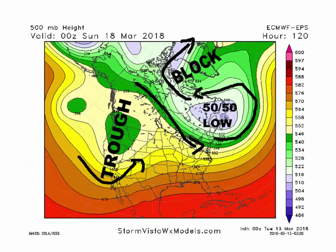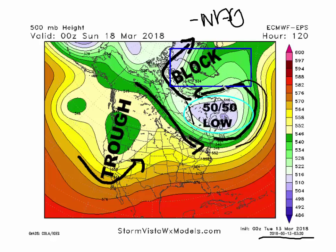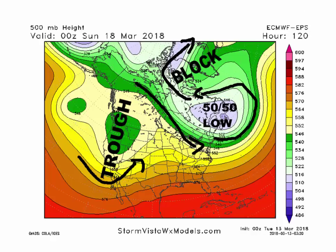Now, this is what the model was showing. You have to understand what the upper atmosphere was showing, why it was coming up with this solution. Again, this is the Tuesday early morning European model. Now, first issue is here's the blocking feature. There's your negative NAO. And here is the 50-50 low, very powerful. These two features are connected. You can see the loop going in this way. This is a Rex block, not just a mega block, but a Rex block. Then you can see the deep trough here on the west coast.